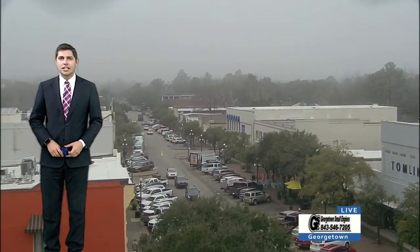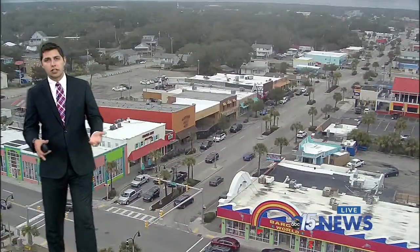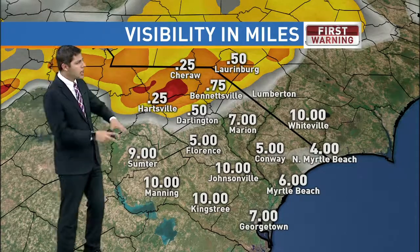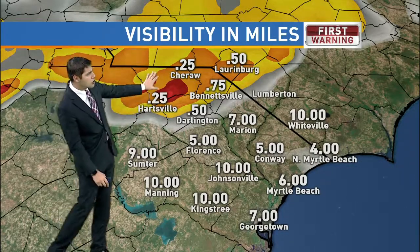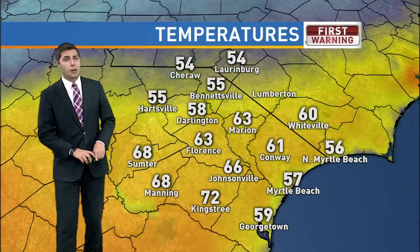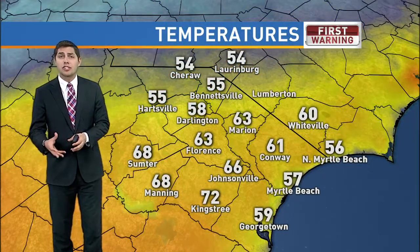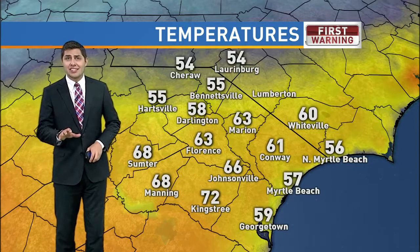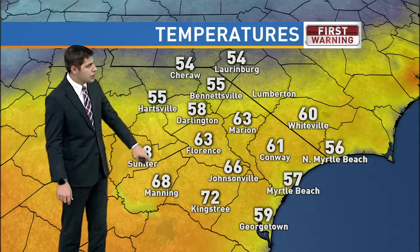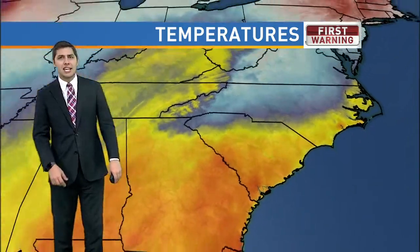All right, good afternoon, everybody. The fog is beginning to lift across much of the area. Garden City, our camera is elevated there, so that's actually the cloud layer, not necessarily fog. Still dealing with fog, though, out through Hartsville, Sherrod, Darlington, Bennettsville, and Laurinburg, so those areas still may want to take it easy on the roadways. We are starting to see our temperatures warm up, though, in the 60s across the PD, even 72 degrees down there in Kingstree, and the upper 50s to near 60 at the coastline.